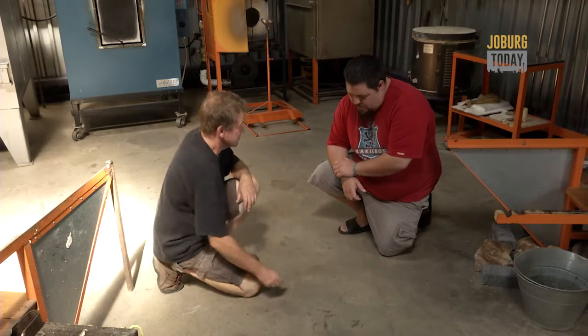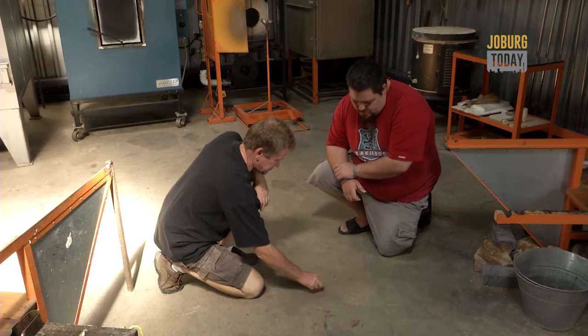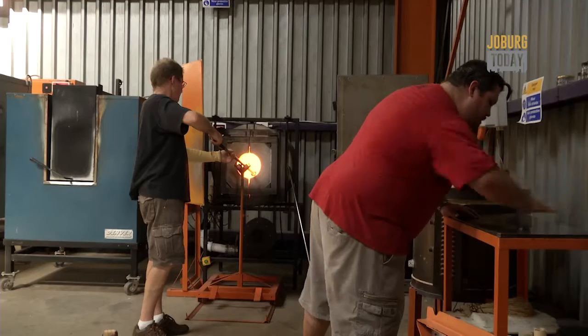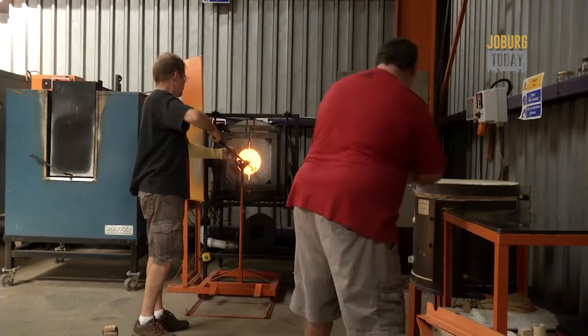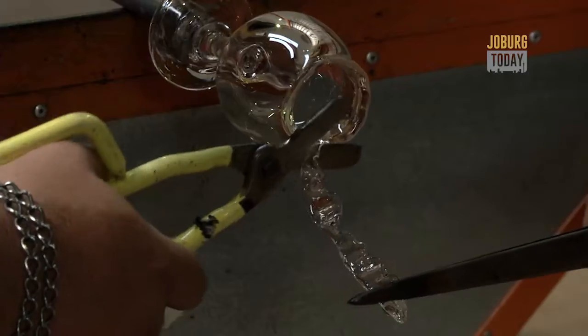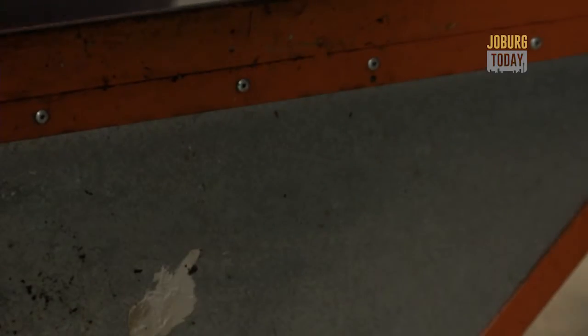There are 2 of us most of the time. So Ryan and myself do most of the blowing here, but neither of us work here. It's an art center. We produce art here. There are lessons offered here. We began by offering a beginner's course and an intermediary course and advanced course, but everybody's propensity for glass blowing differs.